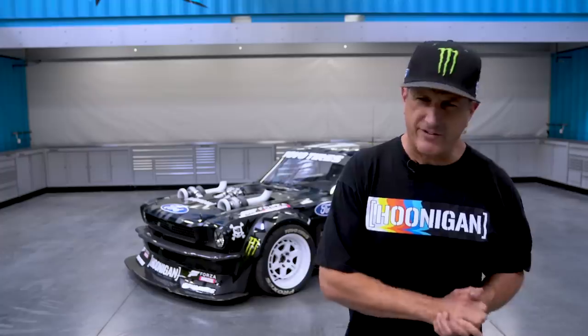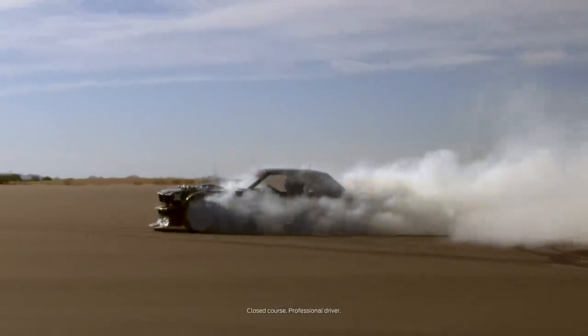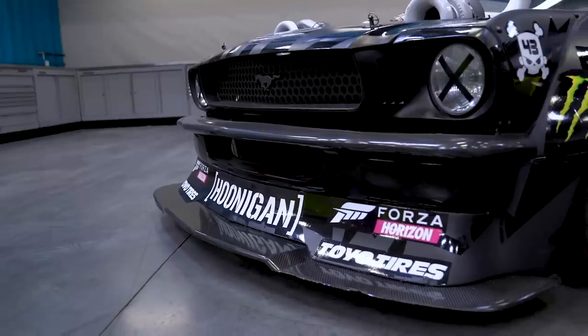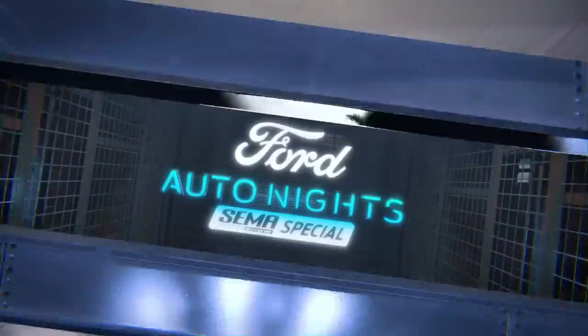My favorite thing about this car actually is the way that it handles and the way that the power delivery comes on. You don't see 60s cars all-wheel drive with 1400 horsepower. This car to me is one of the most unique race cars in the entire world. I just absolutely love doing what I like to do because it performs so well.